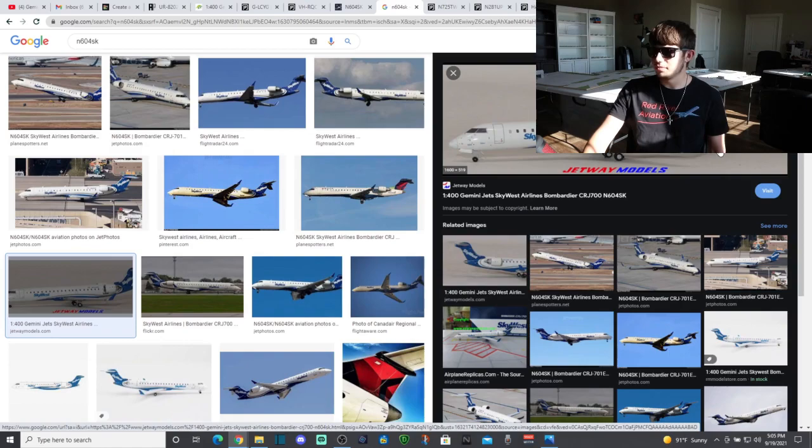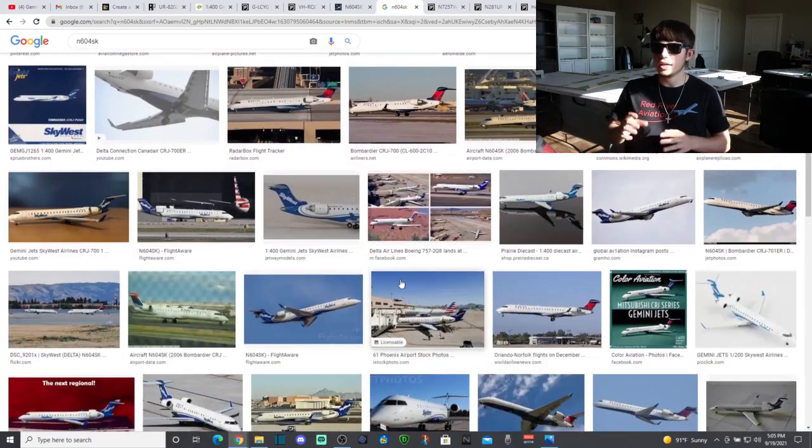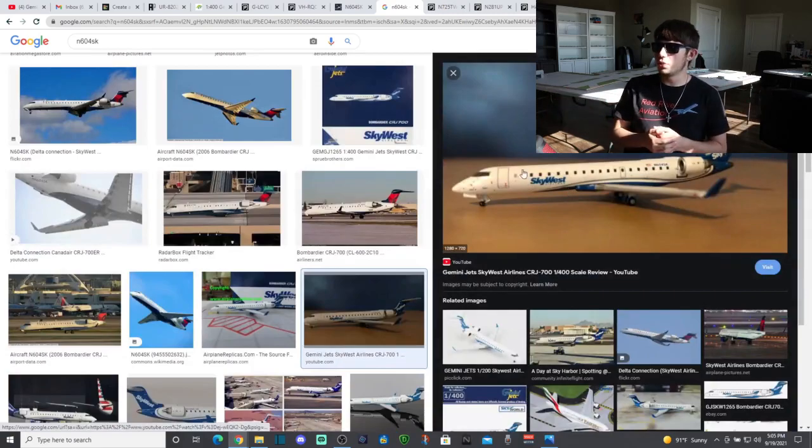And here's the airplane shop picture. It's one of those where I don't have it in person yet, so I'm just going off an overall evaluation. It's definitely not perfect, but it's pretty solid.